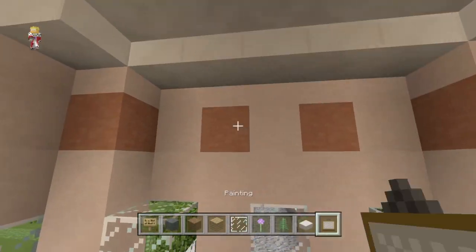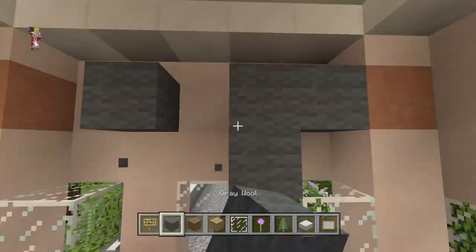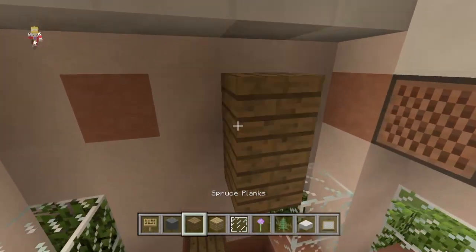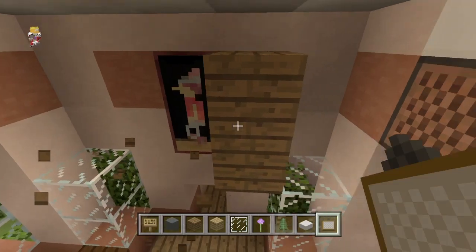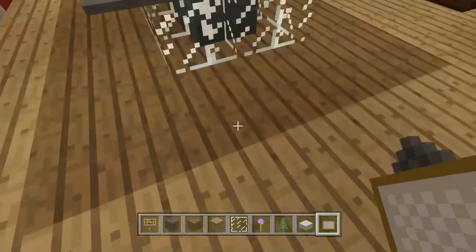Paintings, just like the one single, the two high guy one. I want the two high guy. Nice, that one looks nice. Maybe a two high one here too. Maybe a different one. Nice. Awesome, I like those paintings. Nice, I like this room.